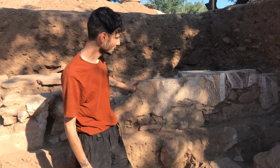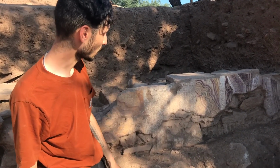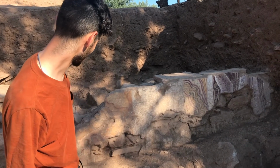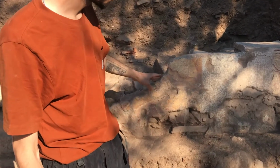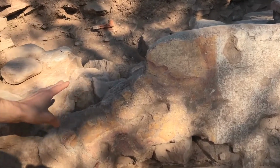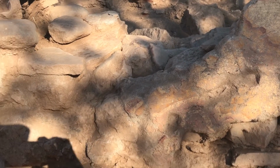That is actually very clean, not so accreted as the other wall. You can see lots of beautiful decoration. So this is a bit that we edged earlier in the season. So it was crumbling off the wall when we first exposed it, but now it's pretty stable.